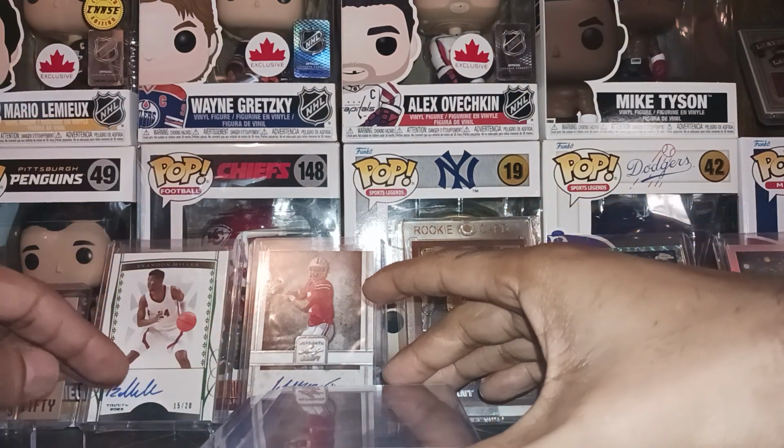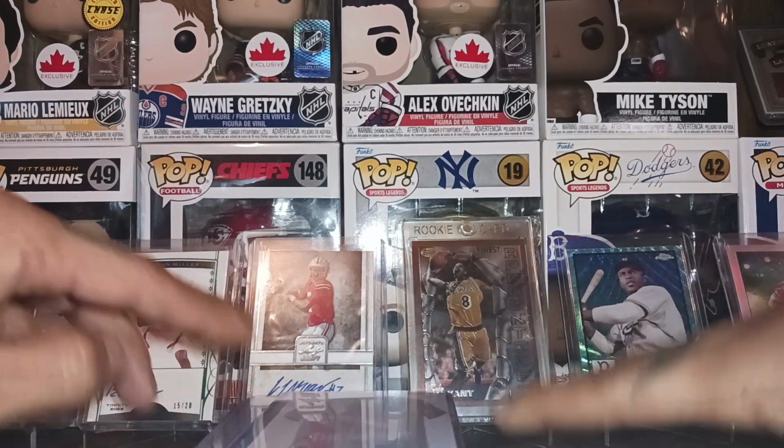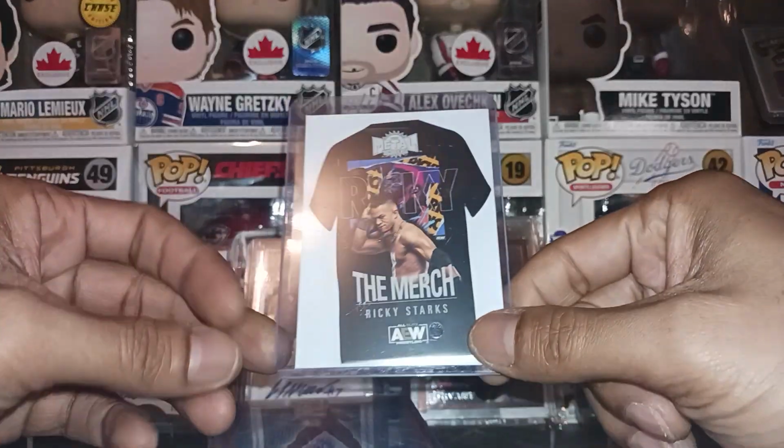Y'all ready for it? Should I save this one? I am. I'm going to save this one, too. Make sure y'all can't see that, because that's a very low number, too. But anyway, he gets ready to open up his stuff as I'm going through.